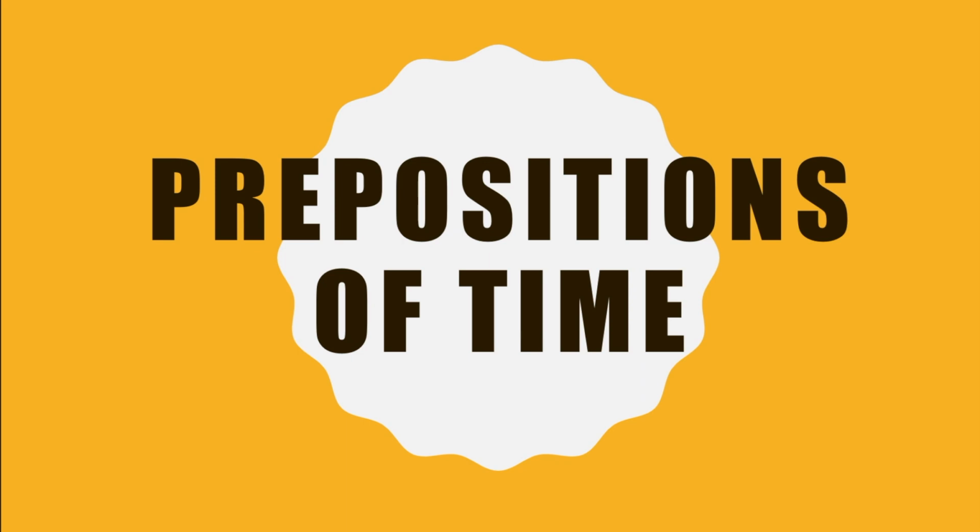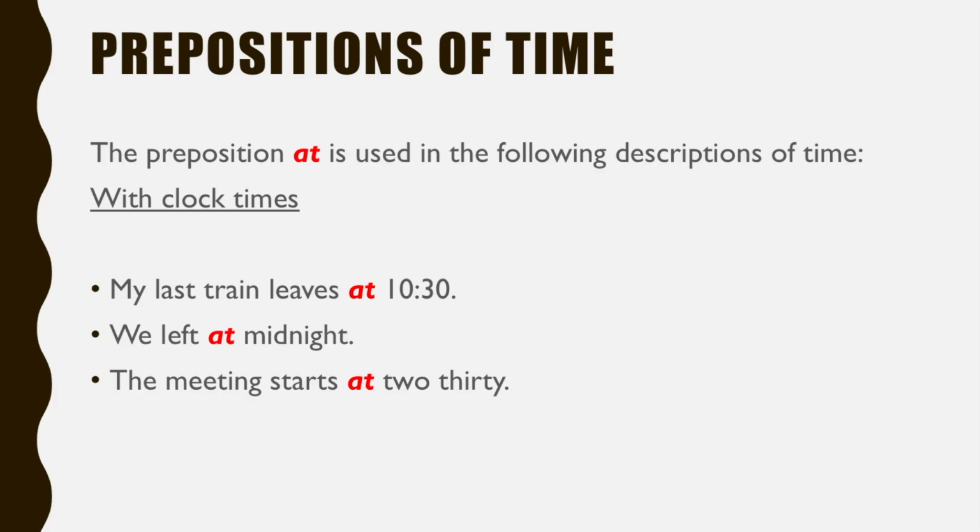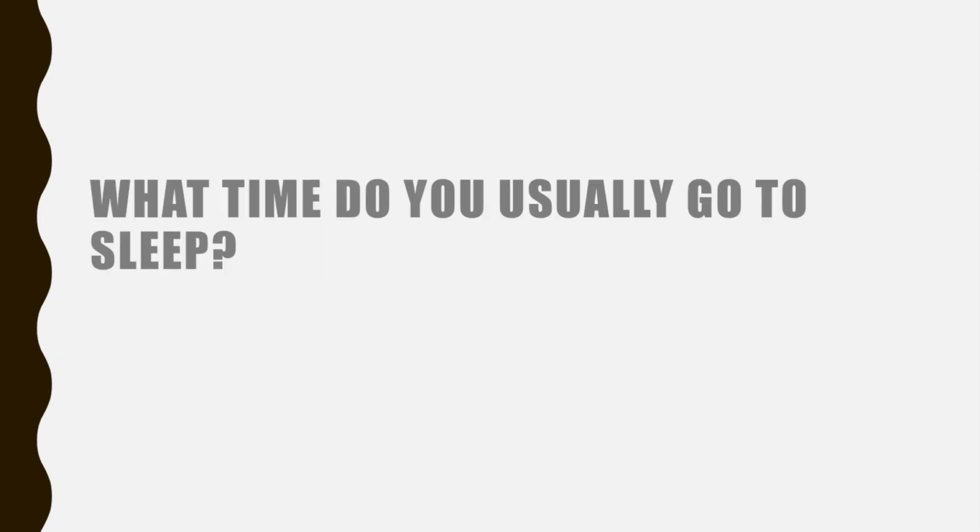Let's look at prepositions of time first, starting with at. The preposition at is used in the following descriptions of time with clock times. My train leaves at 10:30. We left at midnight. The meeting starts at 2:30. Why don't you try answering the question using at? What time do you usually go to sleep? You could say something like, I usually go to sleep at 10:30 p.m.